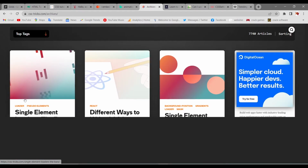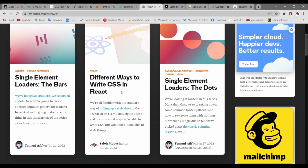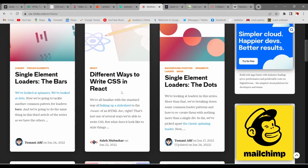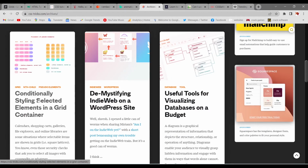Here you can see 7740 articles, and here you can see a single element in different ways. They are talking all about CSS, the different ways people use it. They're doing experiments and some people are sharing how they are going to use it.